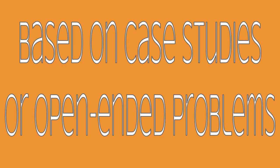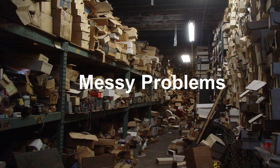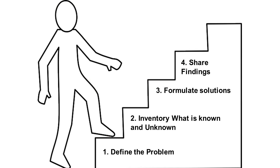Using case studies or open-ended problems, also known as messy problems, students work through a series of steps to define the problem, inventory what is known and what must be discovered, formulate proposed solutions, and share their findings.